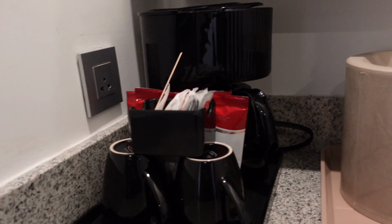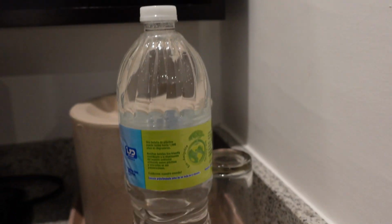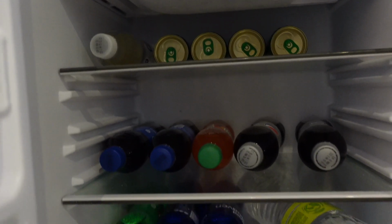Coffee and tea and coffee machine. Don't know what that is here, but big bowl of water. Then if we come in here, we've got the fridge. Oh, wrong side. Oh, and a freezer area. Freezer. So a few drinks there.